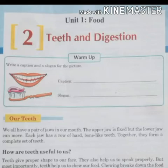Each jaw has a row of hard bone-like teeth. Together they form a complete set of teeth. So what do we learn here? We learn that we have a pair of jaws in our mouth. That means we have two jaws in our mouth. The upper jaw is fixed, that means it cannot move, but the lower jaw can move. As we are talking, we move our lower jaw and it helps us in speaking and eating as well.